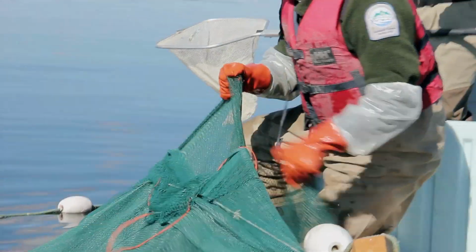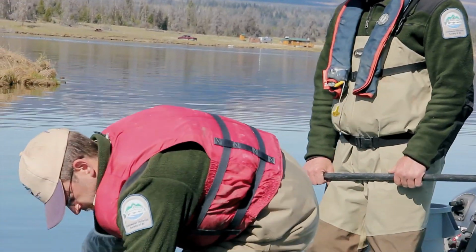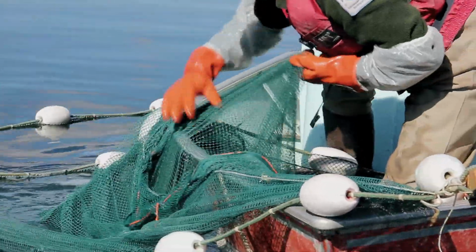Right now Mike's just pulling up the 8-foot box from the bottom and getting the fish into a smaller area so that we can hopefully get at them and net them out.